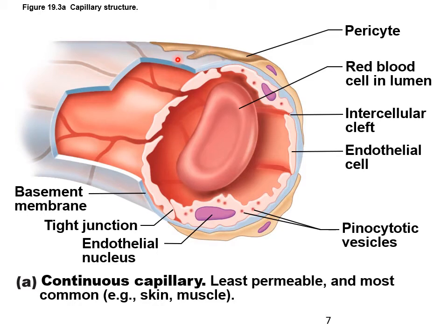Here's your basement membrane, and then on top of that, these pericytes are actually smooth muscle cells that would indicate the beginning of the tunica media if a capillary actually had one. But these are just intermittent. They're found here and there, and they kind of surround the capillary and add a little bit more reinforcement to the structure.